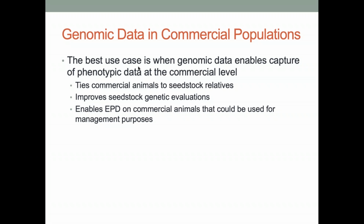And this can be done by really forming genomic relationships between genotyped commercial animals and their genotyped seed stock ancestors. That's something that we're working on here at UNL, because I think that becomes the best use. Then we have commercial data flow back to our genetic evaluations, and those commercial animals, either at an individual or a group level, could receive back EPDs, if you will, that could be used for management purposes. I think that's the best model possible for the use of genomics at a commercial level.